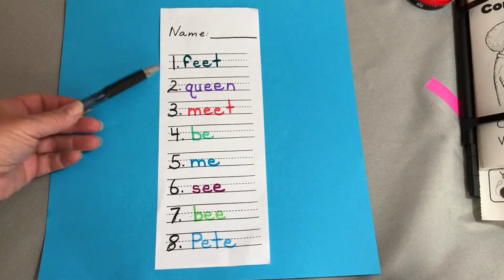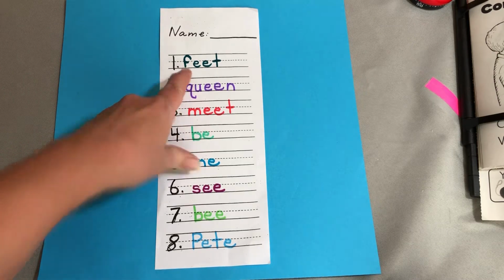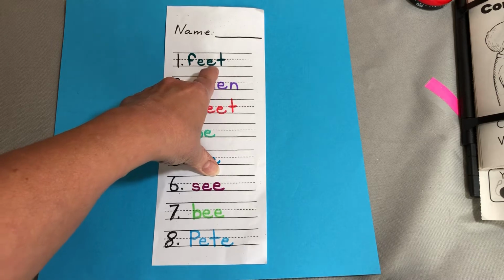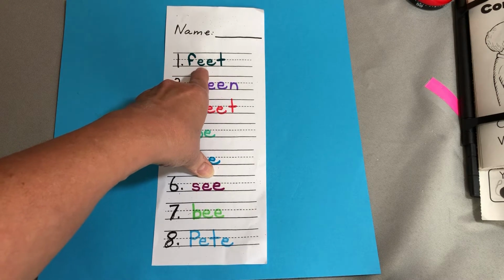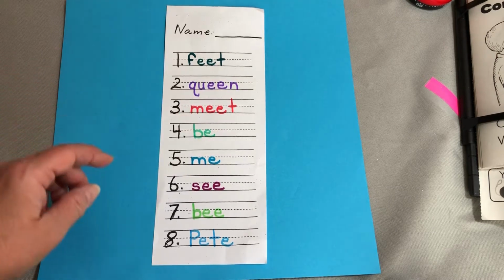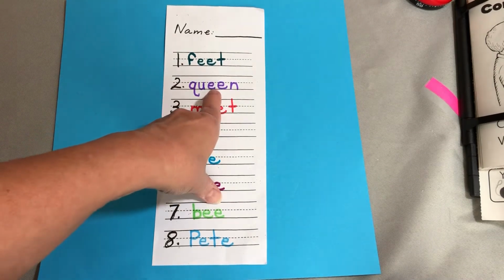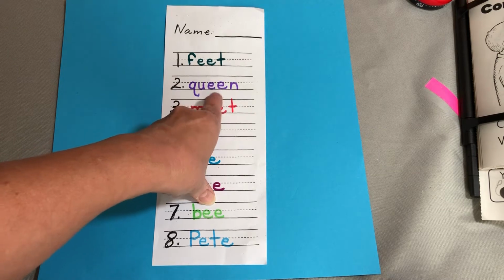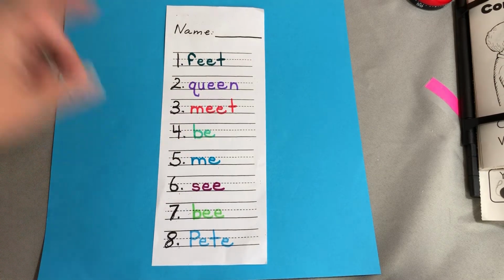So number 1, feet. Feet. And you see that has the smiley E's in the middle, E. When two vowels are together, the first one says its long sound, and actually the second one is silent, but since it's two E's, you can't really tell that. Number 2 is also the smiley E's, double E pattern, queen. Queen. And Q needs that U helper letter all the time.